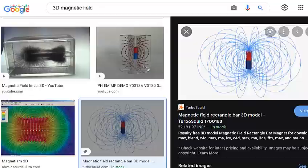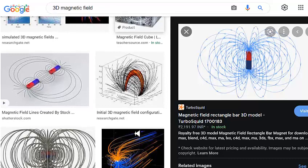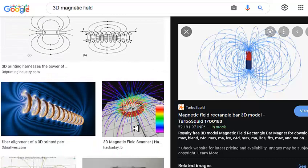So here I am in Google. I typed in 3D magnetic field, and you can see that a lot of work has been done to represent magnetic fields in 3D. So representing magnetic fields in 3D is not a problem. It has not been ignored. We are not limited to visualizing magnetic fields in 2D. 2D is convenient, but this is not the only way. Obviously, a lot of work has been done.